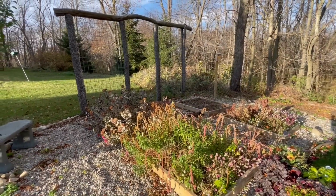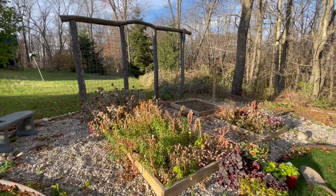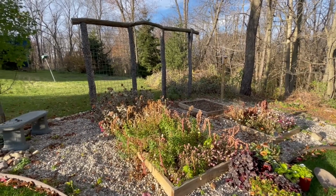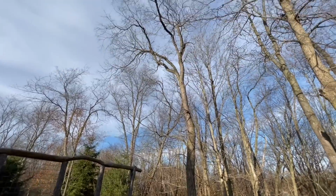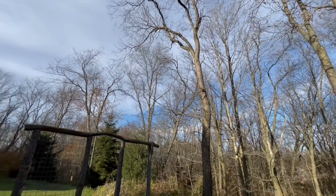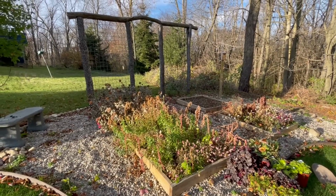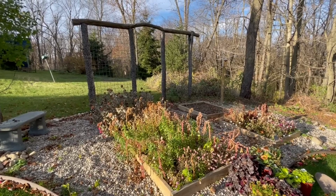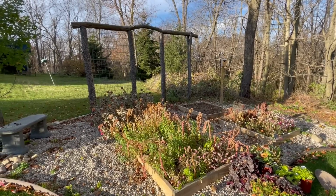This is my raised garden bed, and the past 2 years I've just planted cut flowers in here. I used to do vegetables, but as the years go on, these tall trees up here have just provided more and more shade over here. And then I also deal with bunny rabbits and sometimes deer that eat the crop, so I just kind of gave up on the vegetables for a few years.